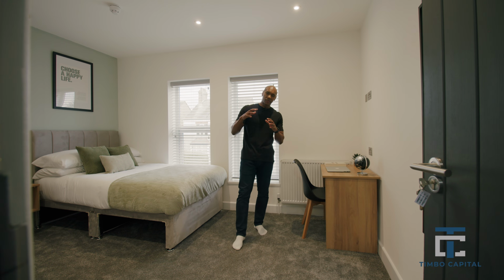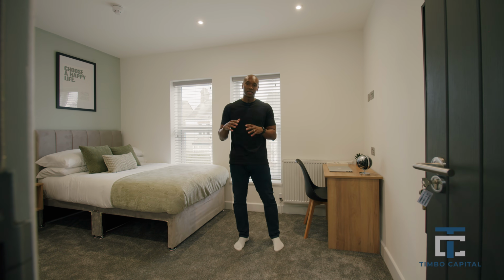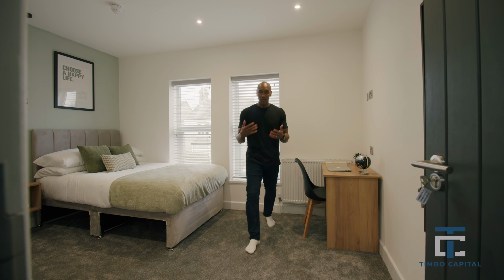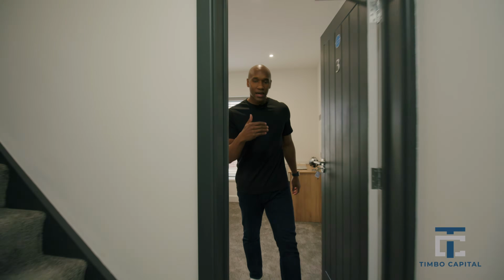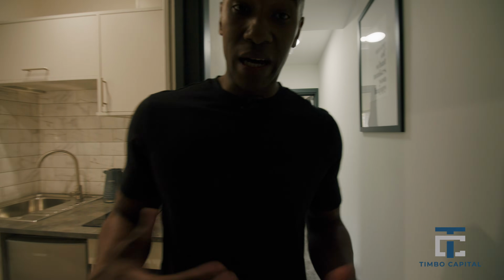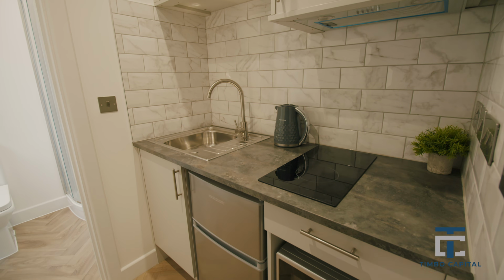And for the first floor, we've designed it in such a way that we've converted the middle bedroom to create 2 en-suites and 2 kitchenettes. So if you're living in this space, all you've got to do is take a couple of steps out of your room, down the hallway, and then you can have your very own kitchenette space, which I think is an incredible feature and value for the tenant that will be staying here.